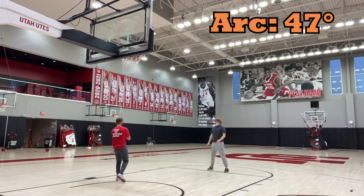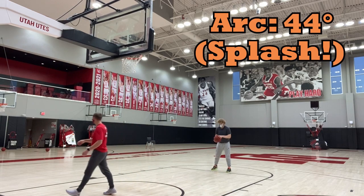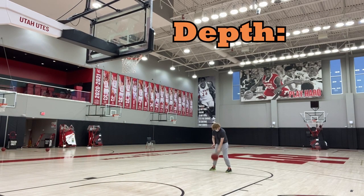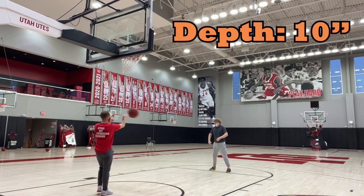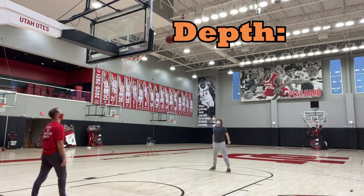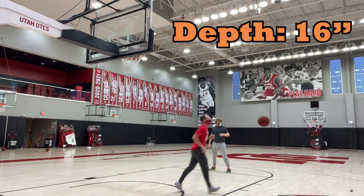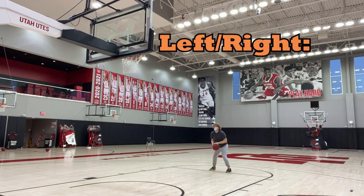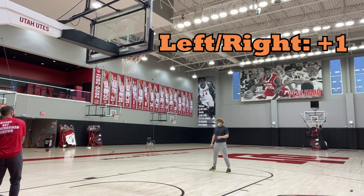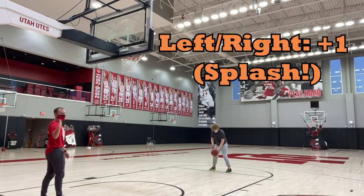47. Much better. 44. 11. That's that perfect swish you want every time. 10. One. Just a little bit to the right. Pretty good.